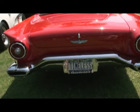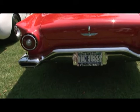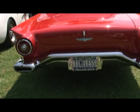Well, that's the fun part of collecting and being in the hobby, is having an interest in the era of the car and obviously in the car itself. And this is perhaps one of the most iconic cars of the 1950s. Sportiness, luxury, and performance all in one package. And people seem to enjoy it as much as we do.